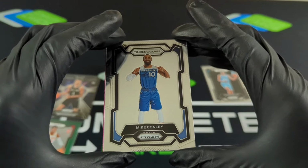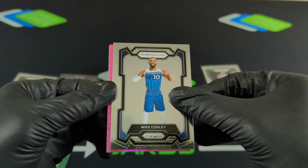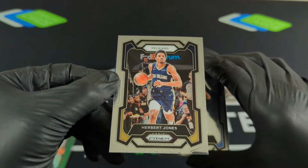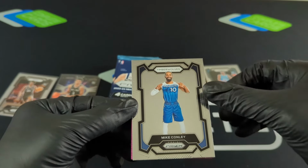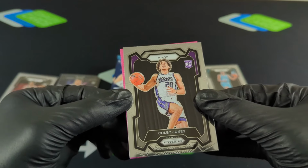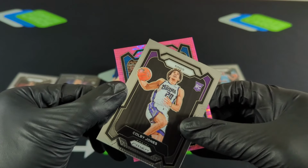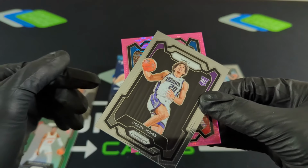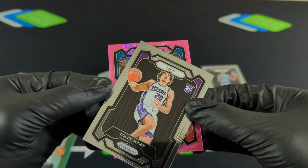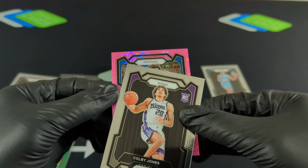We've got a pink. All right, y'all. Okay. I don't even know what to do right now. We can go from the back. Herbert Jones with that base. Mike Conley. Kobe Jones. Let's just check it, see if it's a rookie at least. Blue coloring. No rookie. All right. We could go Warriors. I'm seeing red at the bottom. That's Clippers. We can go Kawhi. We can go Paul George. Pistons. We can go Cade.